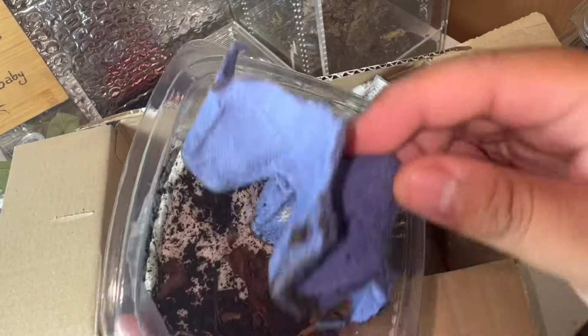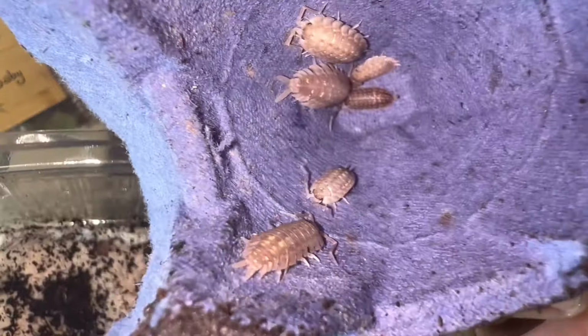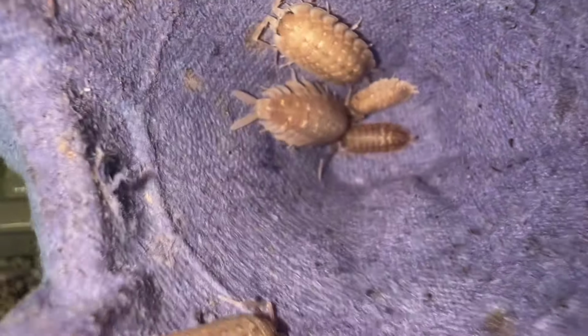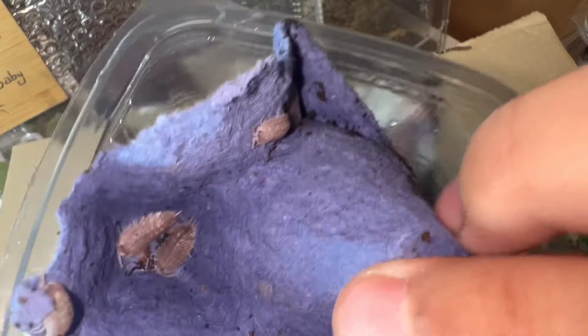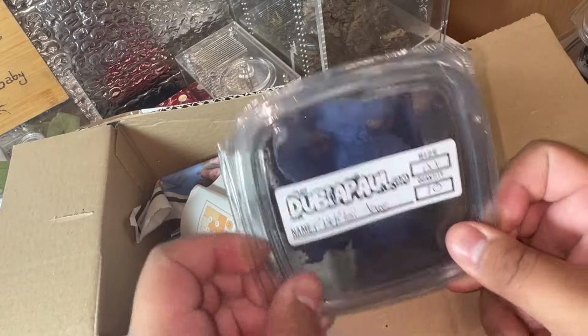Oh my gosh, guys, take a look. Whoa, take a look at these. Wow, that's a male down there. You can tell by the large uropods, but these are absolutely stunning. Look at that. Spanish species. Apologize for hitting the phone. But yeah, that's a fantastic mystery box.